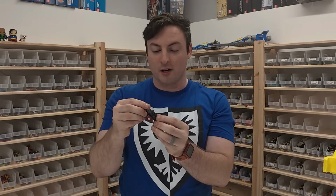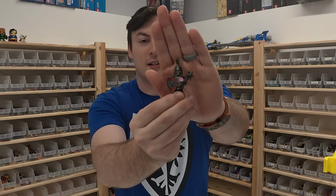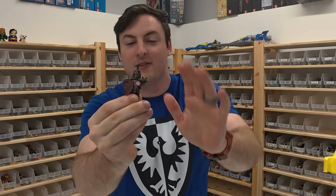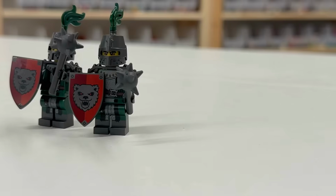I love the green plume on his helmet. Looks so good. Well, I ended up buying this one for my collection, and then once again, Travis was extremely generous, and Brickheads actually happened to have a second Frightening Knight here. So I did not go home with just one of these knights. I ended up going home with two.